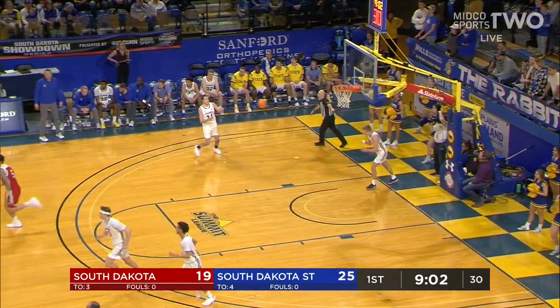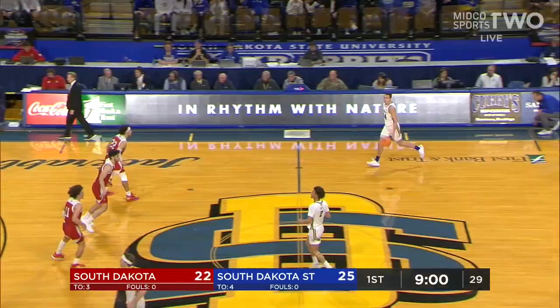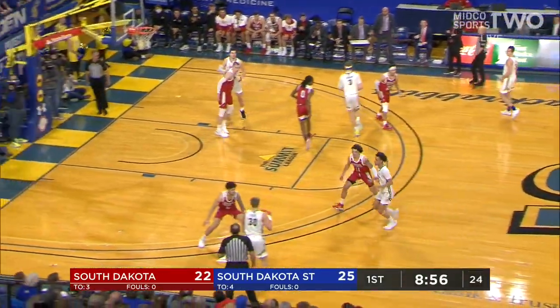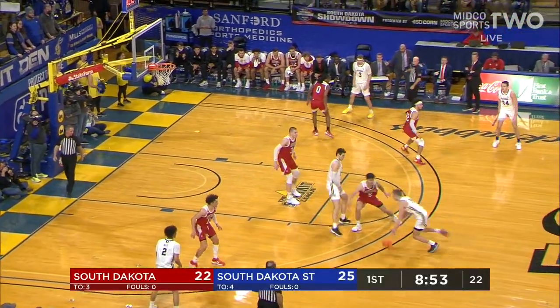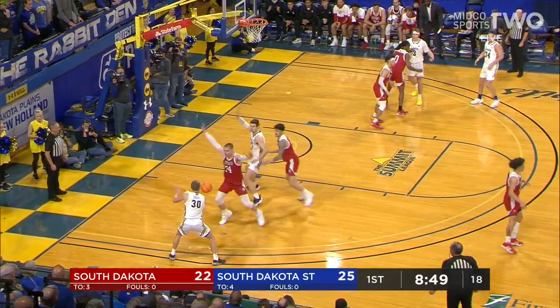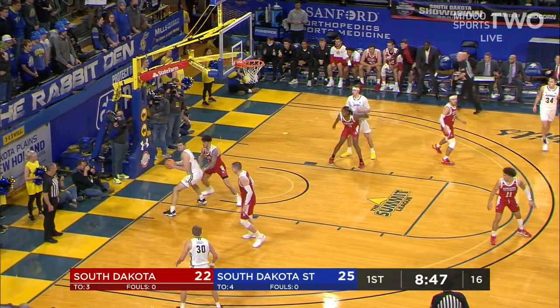Comateros drops in 3. First bucket for the big man. Good three-point shooter, better than 36%. Yeah, nice pick and pop action. Did a nice job of dragging Apple a step farther than he wanted to be. He couldn't recover in time to contest Comateros at the arc, and he makes him pay. The USD has done it at this end.